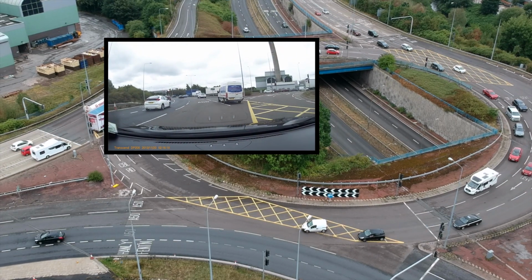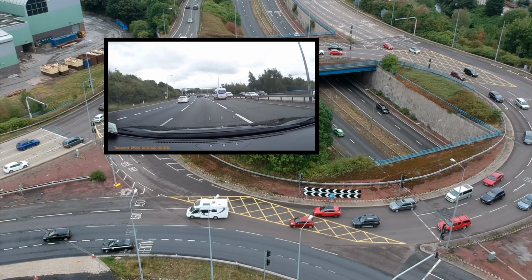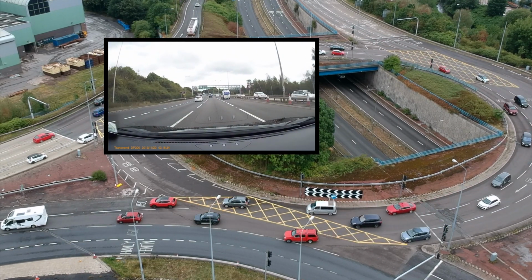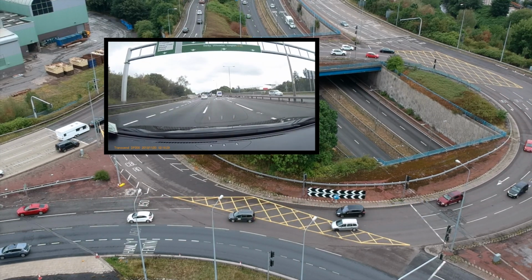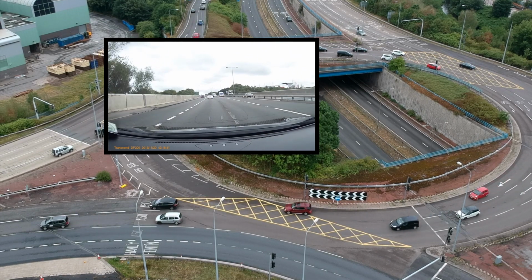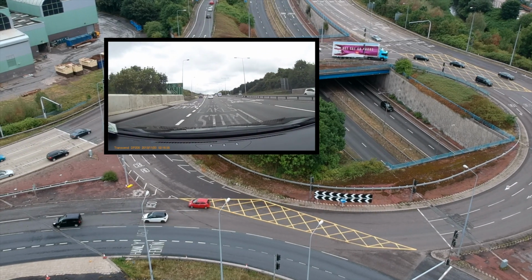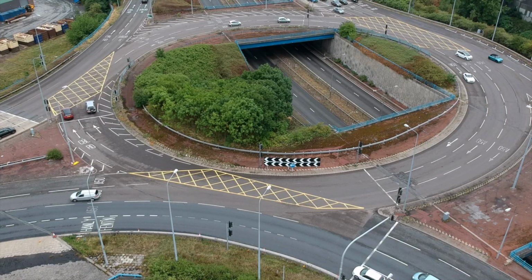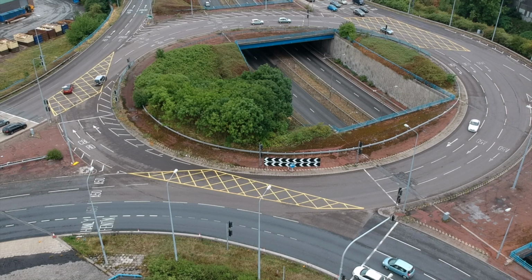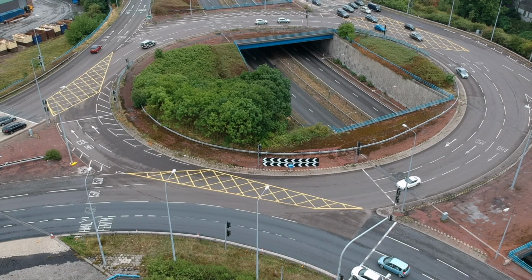It's the vehicles on your right that will sometimes move over. Just be aware of them. Once you're on the A50, then you can move over to your left lane to come off or carry on down to Longton. Okay, so what I've done now is I have slowed down the film so you can see.